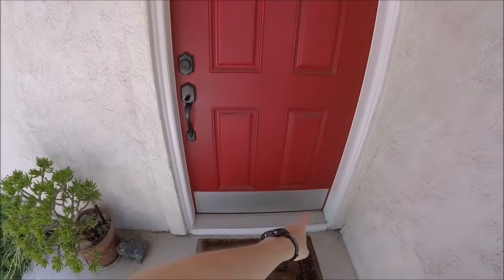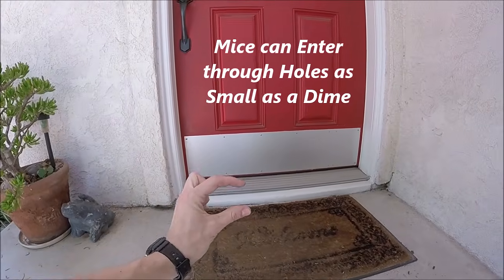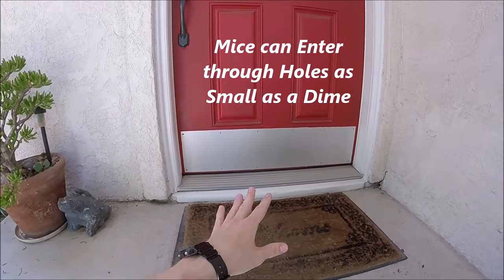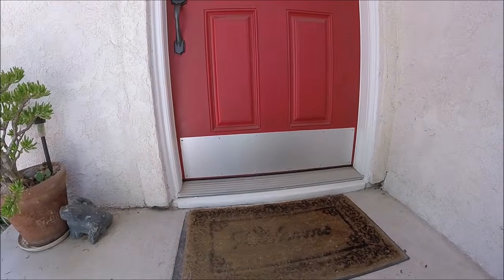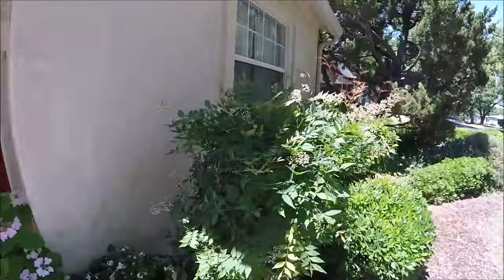Around the base of all your doors, you shouldn't have a gap. If you have a decent gap, the mice can just come right under. So you're going to want to go ahead and put a door sweep on your doors that have any sorts of gaps.